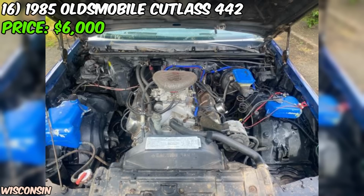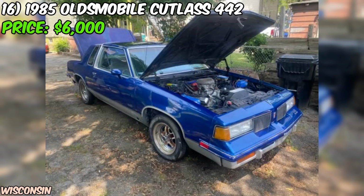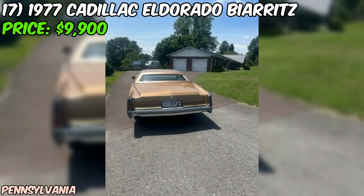But if you're ready to take on a classic American muscle car with a bit of a rough past, this 1985 Oldsmobile Cutlass 442 might just be the one for you. 17. We're diving into a classic beauty that's up for grabs on Craigslist.